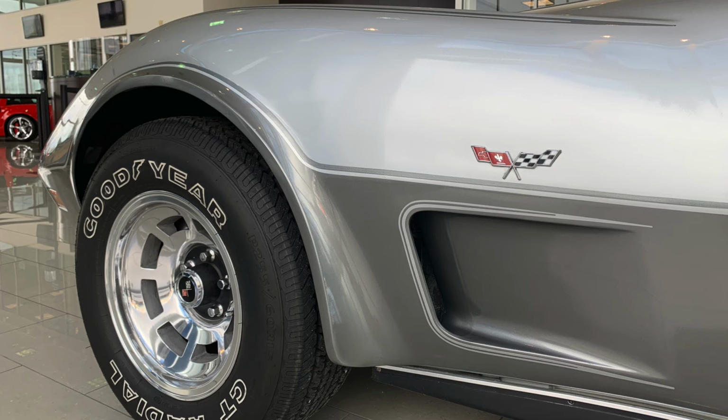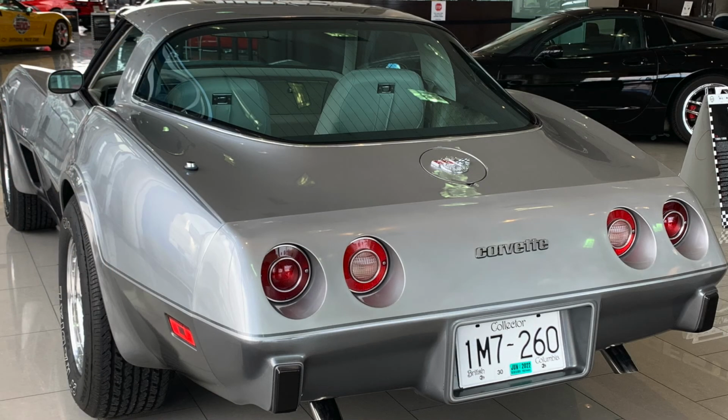And other than that, it's fluids because it's so old. I had to change all the oils and all the fluids and everything, the belts and hoses, and then just drive it. Sparingly. Yeah.